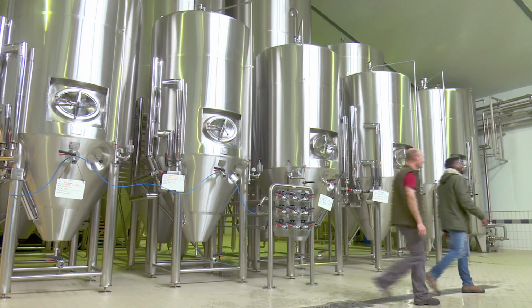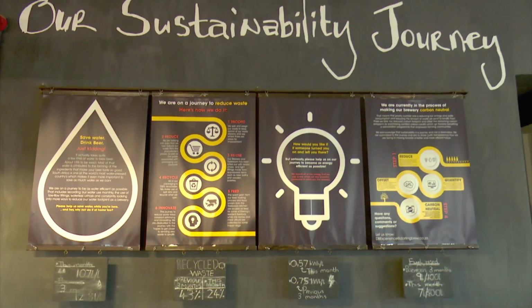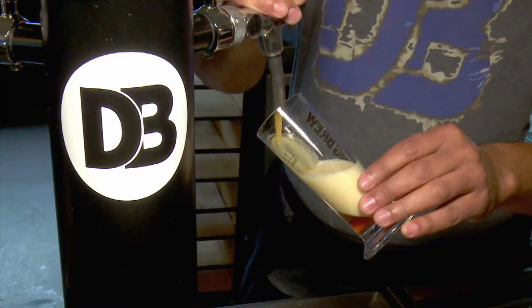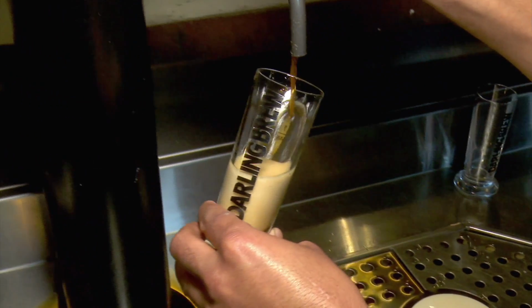Perfect. Each brew is named after an endangered or rare animal, like the black rhino, honey badger, or spotted hyena. The brewery's focus on sustainability extends to offering carbon-neutral beers, and there's a constant focus on new, fresh tastes.